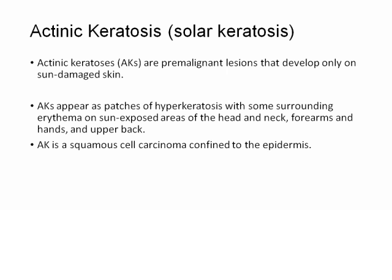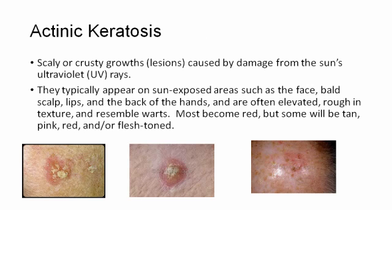So actinic keratosis or solar keratosis, they're pre-malignant lesions that develop only on sun-damaged skin. They appear as patches of hyperkeratosis with some surrounding erythema on sun-exposed areas of the head and neck, forearms, hands, and upper back. You see it a lot, especially in men who are bald. You see it on the top of their head. Actinic keratosis is a squamous cell carcinoma and is confined to the epidermis. I see these quite a bit, and I send them off to dermatology to be treated.